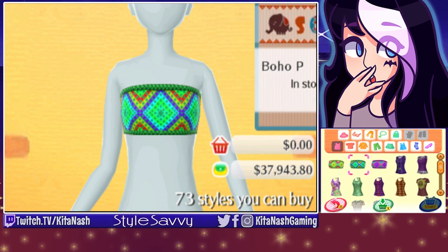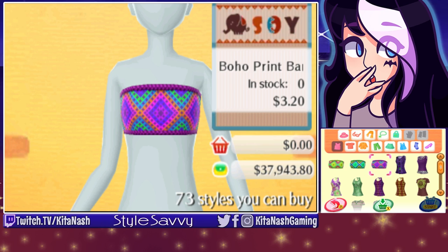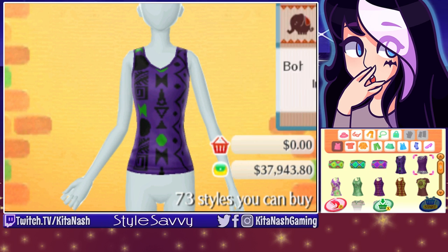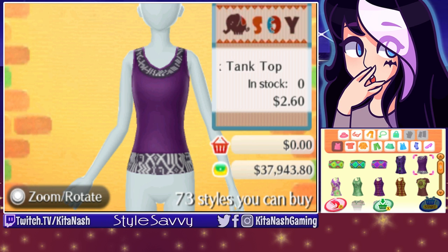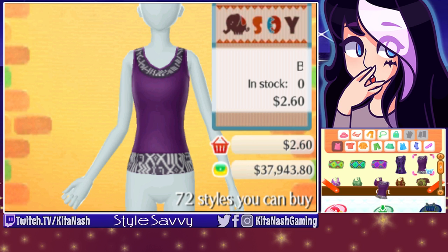Well, these are pretty bright tube tops we got going on here. Some primal patterns, that's not too bad. Okay, I do have some room in my store.